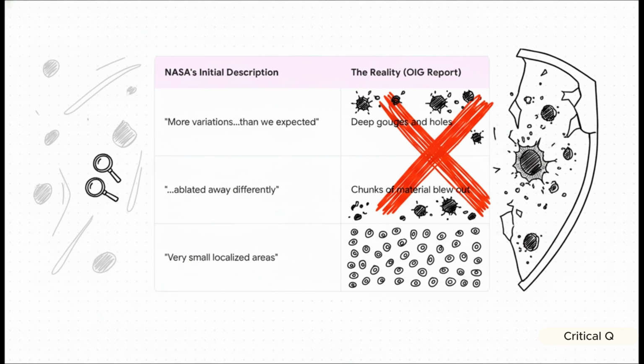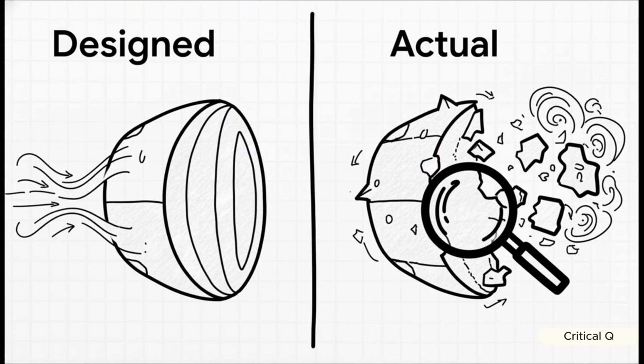The material didn't just ablate differently, chunks of it literally blew out. And it wasn't a few small localized areas. Nope, it was in over 100 different spots. Yeah, the OIG report was pretty alarming. It confirmed that chunks of the heat shield material, which is called Avcoat, were just gone.